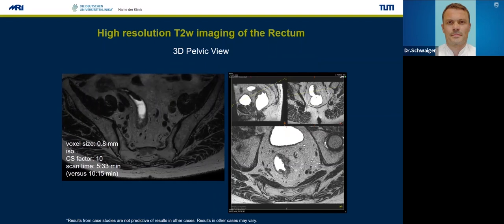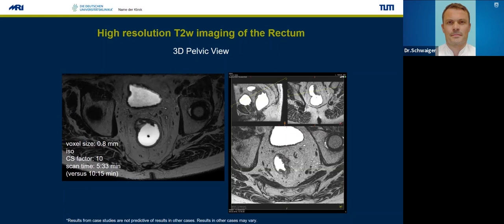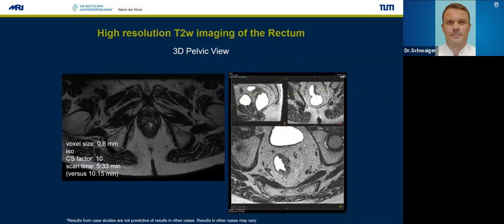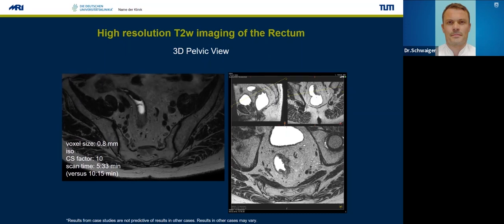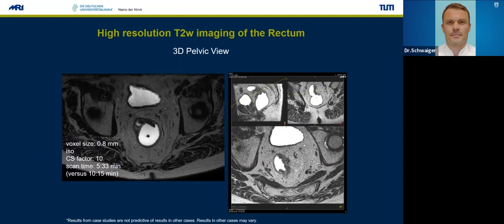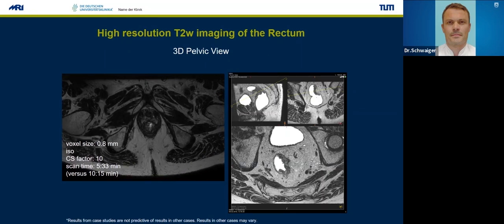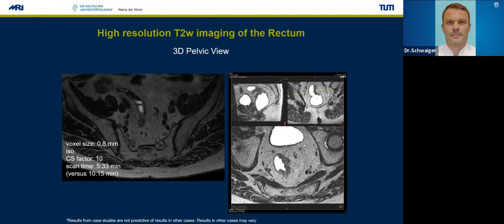There's another example here of a patient where we pushed this resolution even further in the beginning when we tested this system. So even up to 0.8 millimeter isotropic data sets can be generated. Of course, at this point, it is not clear how this very high resolution is going to add in terms of diagnostic confidence or predictive value when combined with algorithms as just shown for the diffusion imaging that we are currently working on.